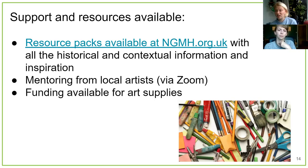And we also have some funding available for art supplies. We're extremely lucky because of our funders at the National Lottery Heritage Project that accessibility is a really key thing. So if you're thinking, that's great, but our art department doesn't have the resource to do that, or I've got a child who'd love to do a sculpture, but we just don't have the money to provide that, please do get in touch and we will see what we can do to help.